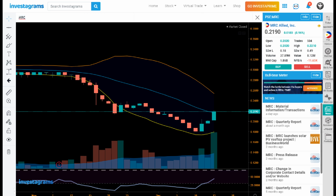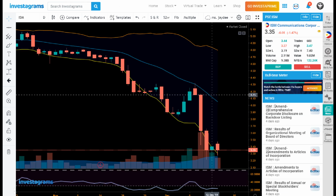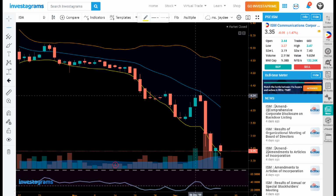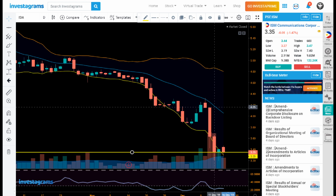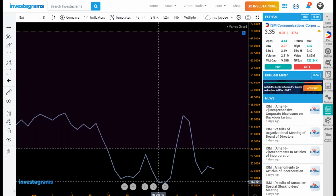So let's talk about ISM. ISM is still, well, this is not a good one. For the past week, 1, 2, 3, 4, 5, the entire week has been very bearish for ISM, and the support that we see here is 3.35. Let's wait for another, although your RSI here is showing already positive signs.